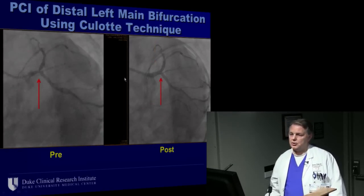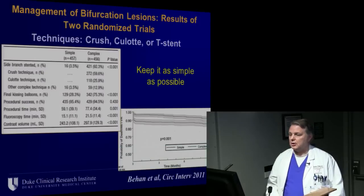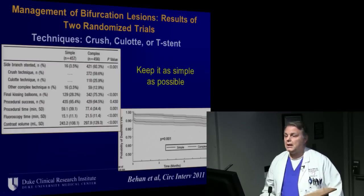And just to give you a visual, this is pre and this is post. This is all possible because you can do this with drug-eluting stents without causing a lot of hyperemia and a lot of restenosis. I just wanted to say one thing is that culotting, which is a type of treating bifurcation lesion, is just one of several techniques, including crush and T-stent. I'm not going to get into those.